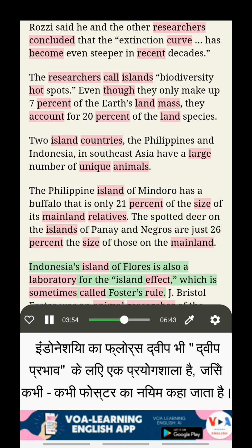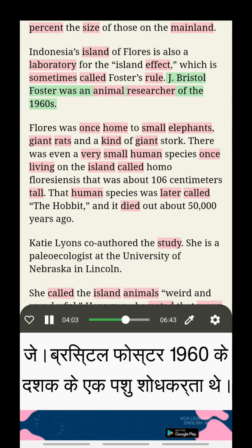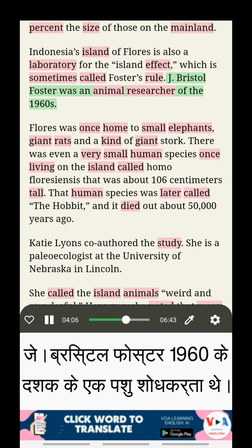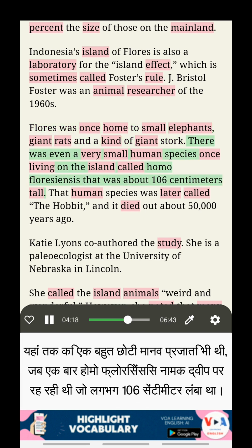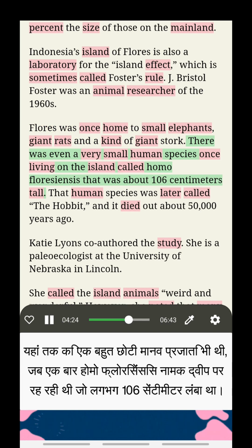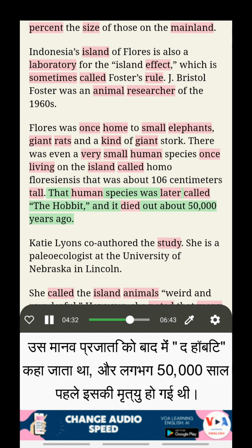Indonesia's island of Flores is also a laboratory for the island effect, which is sometimes called Foster's Rule. J. Bristol Foster was an animal researcher of the 1960s. Flores was once home to small elephants, giant rats, and a kind of giant stork. There was even a very small human species once living on the island called Homo floresiensis that was about 106 centimeters tall. That human species was later called the hobbit, and it died out about 50,000 years ago.